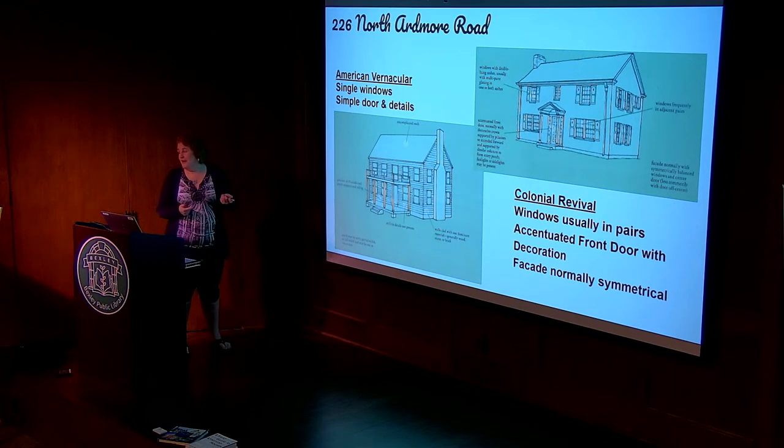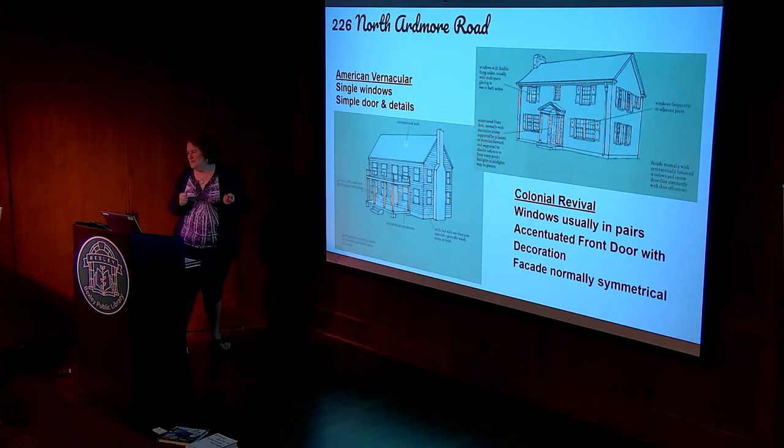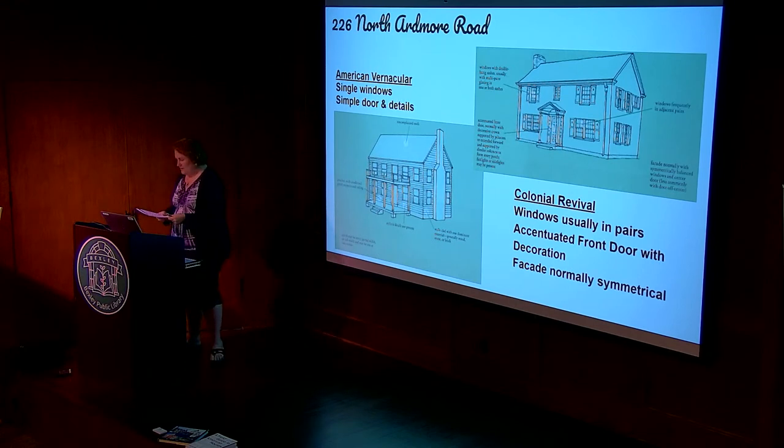These windows are not paired. So this house has single windows, like these are paired. Much simpler doors and details, much simpler cornice at the eave line. Colonial revival is almost always symmetrical. So this one is shown as symmetrical, but a lot of American vernacular houses are not symmetrical. Interestingly, the most common accent to an American vernacular house is a porch. This one doesn't have a porch, so that's a little bit unusual.